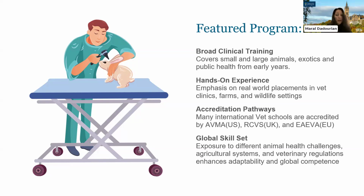The majority of the vet schools abroad are accredited by various different accrediting bodies. Some will be accredited by two as well. So a lot in the UK will have the UK accreditation as well as the US accreditation, which makes it very easy for North American students to return to the States and practice veterinary science. And again, you're going to have more exposure in terms of a global skill set. Different countries face different challenges in terms of their wildlife or animals, which will vary. So students will have a better understanding on a global scale of the different challenges that affect vet medicine today.